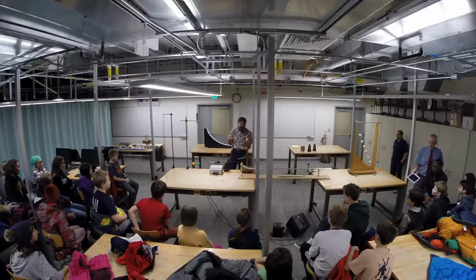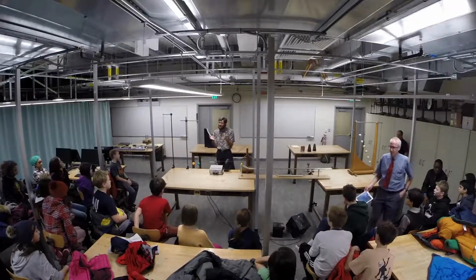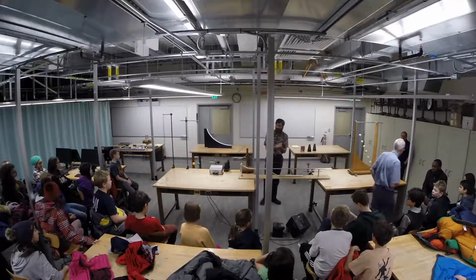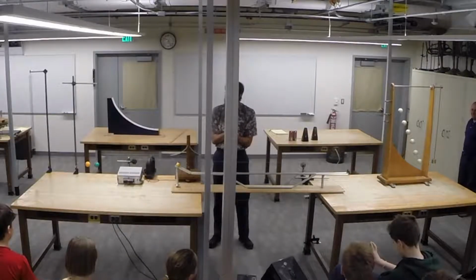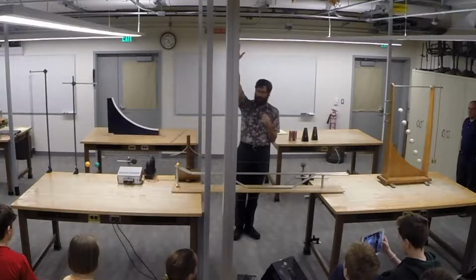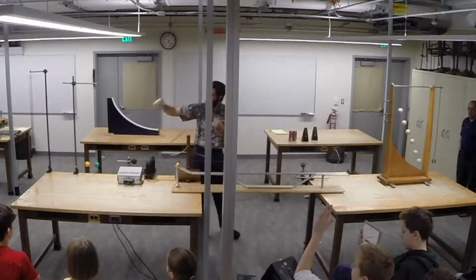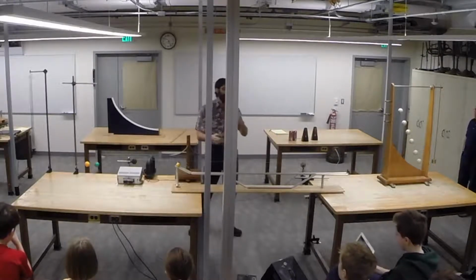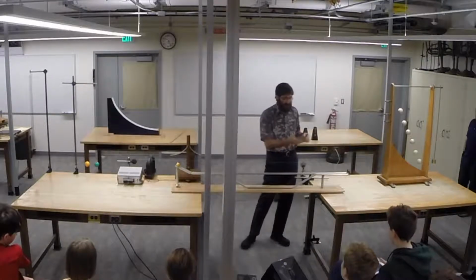The great thing about physics is it's an experimental science. We can do the experiment and figure out what's going on. But let's hear some of the ideas. So somebody who voted for green ball. Why do you think the green ball is going to make it there first? Well, because it's not going up something. Doesn't have to go up to it. It's just going down, running across.